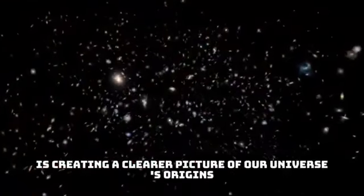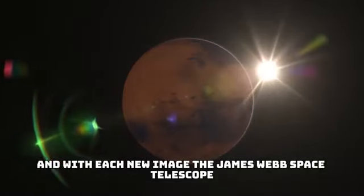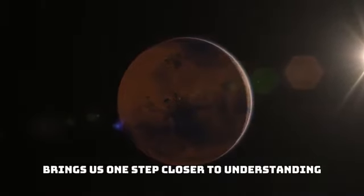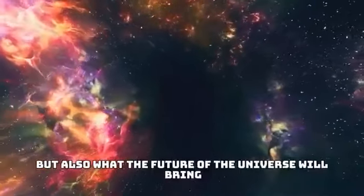Ultimately, everything Webb has discovered, every distant star, every ancient galaxy, every flicker of light from a long-dead star, is creating a clearer picture of our universe's origins. It's a profound reminder that the universe is much older, more magnificent, and more complex than we can imagine. And with each new image, the James Webb Space Telescope brings us one step closer to understanding not only where we came from, but also what the future of the universe will bring.